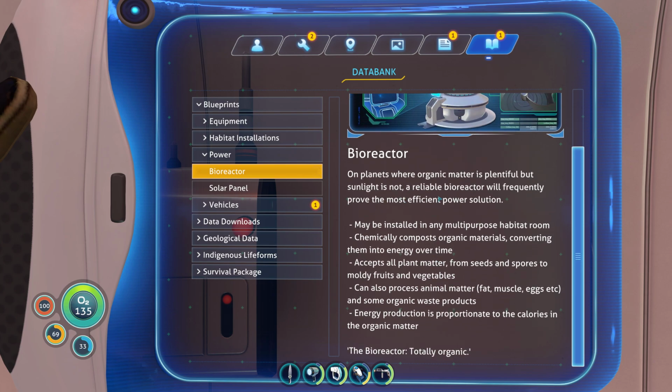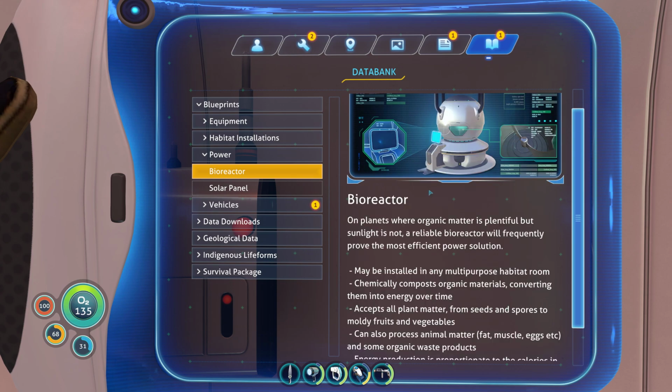On planets where organic matter is plentiful but sunlight is not, a reliable bioreactor will frequently prove the most efficient power solution. May be installed in any multi-purpose habitat room, chemically composts organic materials, converting them into energy over time, accepts all plant matter from seeds and spores to moldy fruits and vegetables, can also process animal matter, fat, muscle, eggs, etc., and some organic waste products. Energy production is proportionate to the calories in the organic matter.